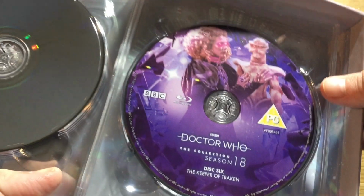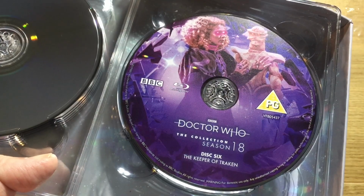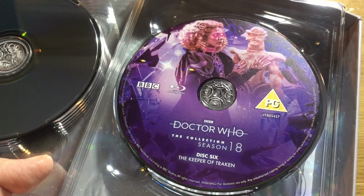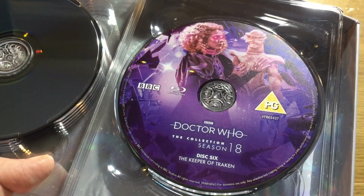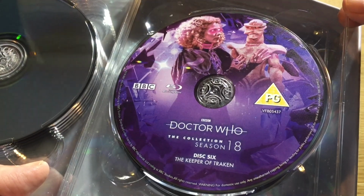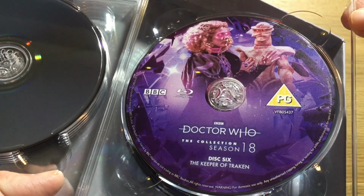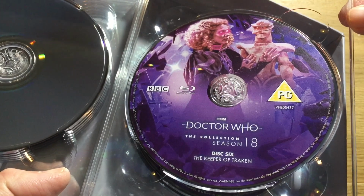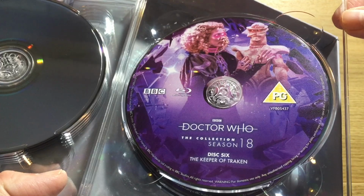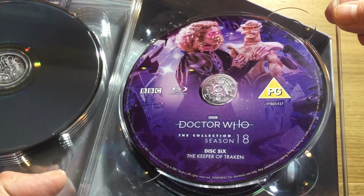Now, The Keeper of Traken is definitely one of my favourites from this series. I love the Melkur. The voice is just fantastic. Geoffrey Beevers has the kind of voice that the word mellifluous was designed to describe. And I really like this story. And of course, spoilers for the end of this story. It turns out that the Master's involved. And he possesses Nyssa's father, Tremas, which is quite an unpleasant notion, really. It's quite weird, though, that Tremas happened to have a name that was an anagram of Master. Was that just fate? Or, I don't know, you decide.